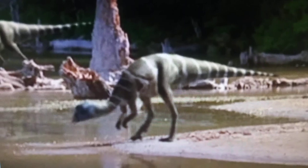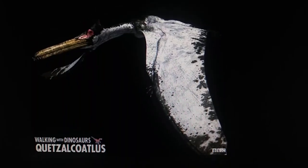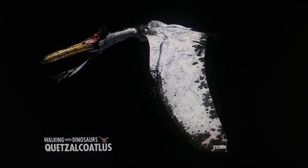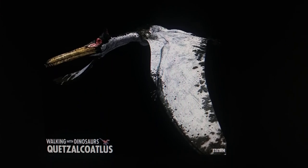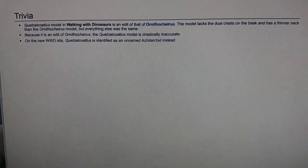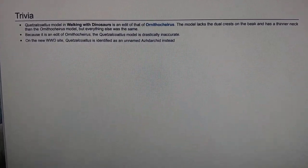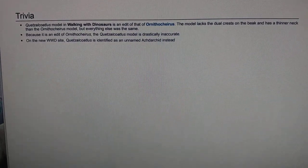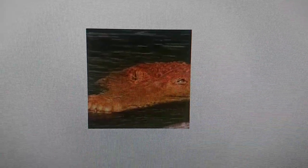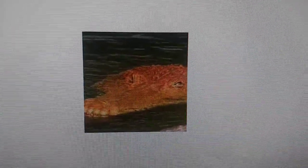And here I have Quetzalcoatlus, and it looks inaccurate. It doesn't have the right body shape. And here I have a trilobite, and inaccurate. It only lived during the Cambrian, so it should already have been extinct. Then a prehistoric snake.